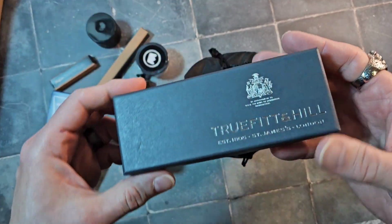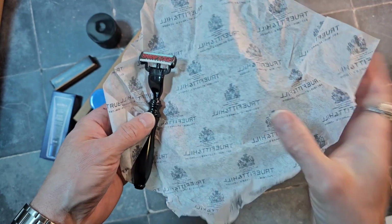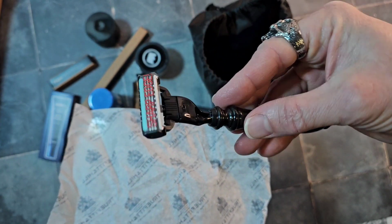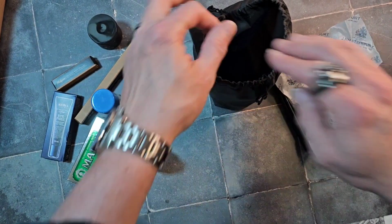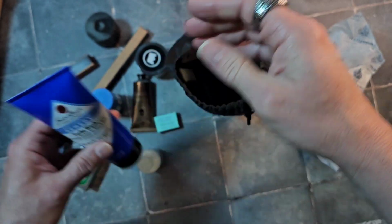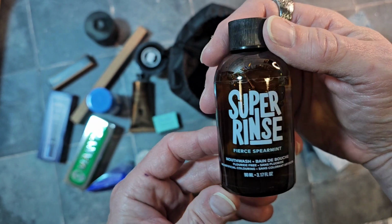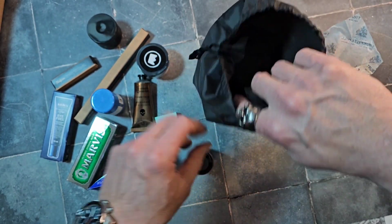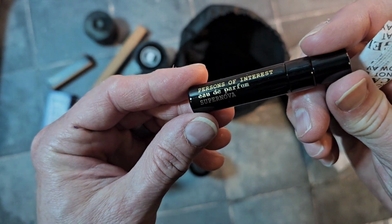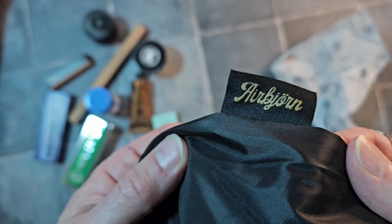And okay, this is a bit of a nice surprise from Truefitt and Hill, and it's a very light safety razor, or classic razor. Okay, and some of the final touch, the Turbo Wash from Jack Black. This is something I've never seen before, but it looks very exciting. The Super Rinse Mouthwash. Okay, this is a beautiful touch. This is a little stick of a fragrance from Persons of Interest called Supernova.